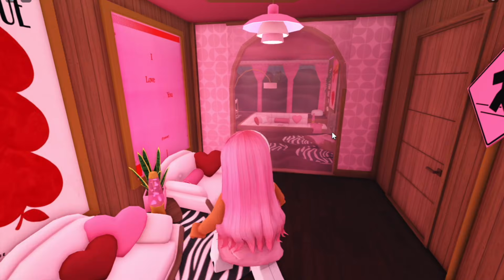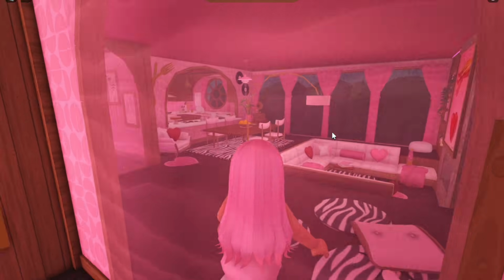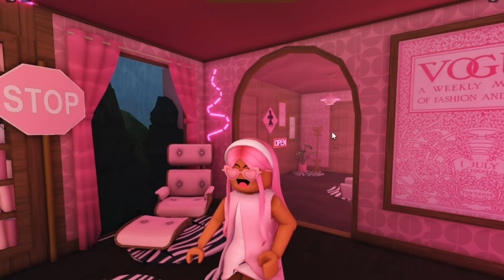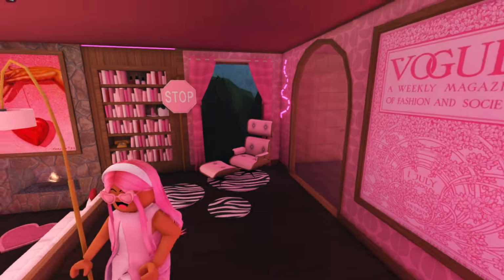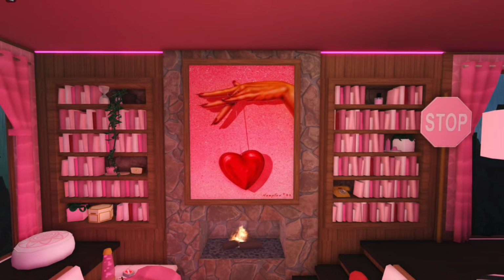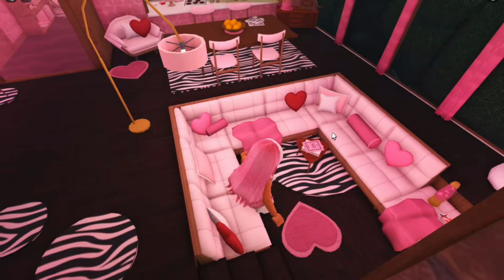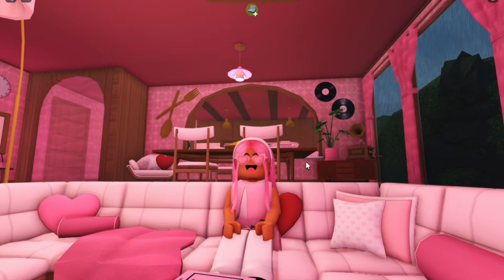I mean, I didn't really do much in the entrance hall, but here we have this, and then you go through the curtain and we have the main area, which looks so adorable. So first up, we of course have the chair, the rugs, the main area. I added this decal and I think it's so gorgeous, but I absolutely love the conversation bit. You can come down here, you can sit and chill.